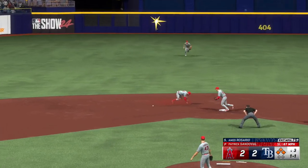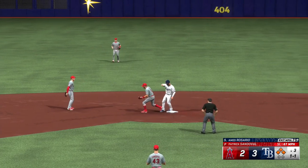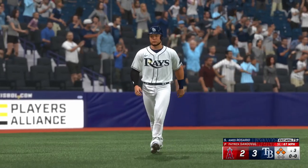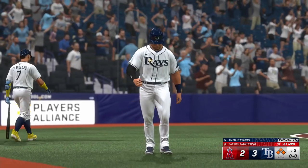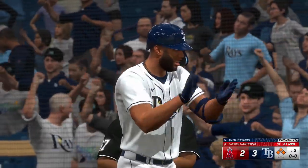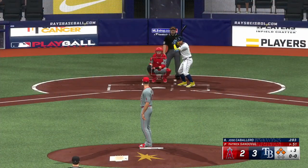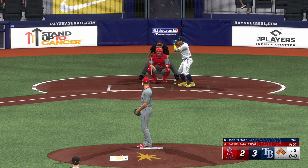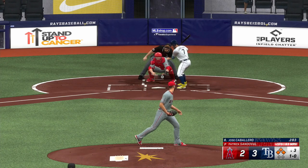Up the middle. Dives, and he can't hang on. In to score from third. 3-2, they take the lead. Here's the shortstop at the play. Jose Caballero. Just missed.